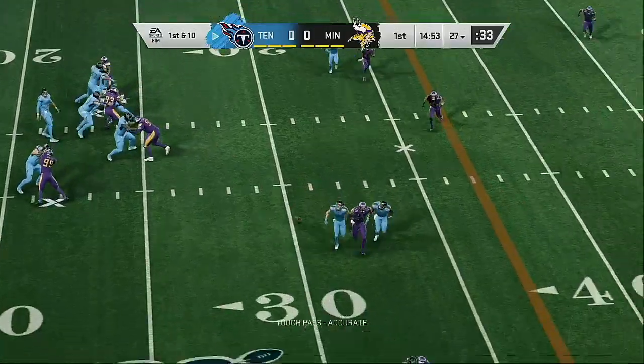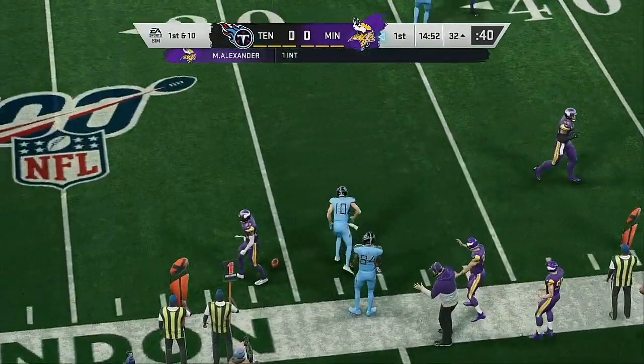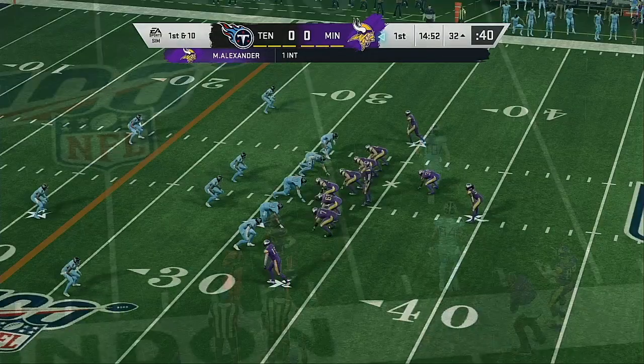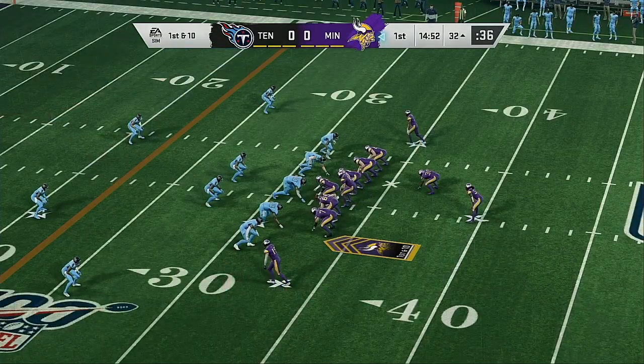Mariota now to throw on first down. A 50-50 ball here, and it's intercepted. Mackenzie Alexander with a pick. From the 32 now, here's first and 10.